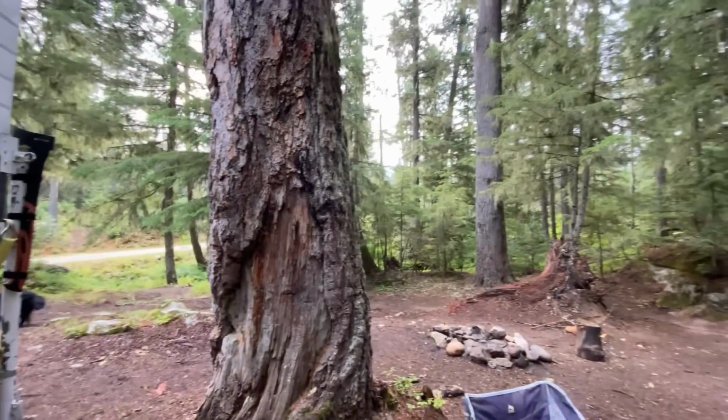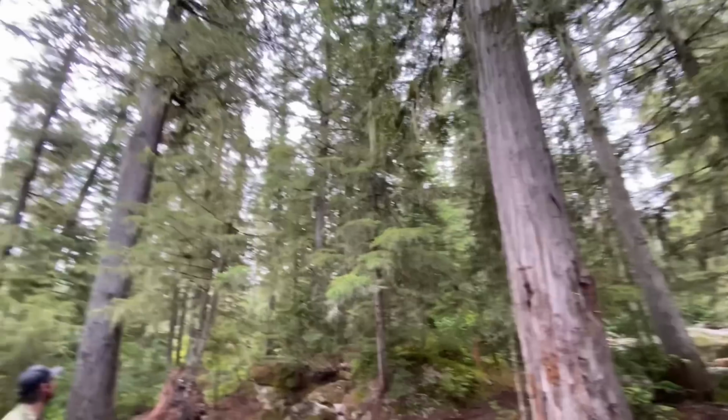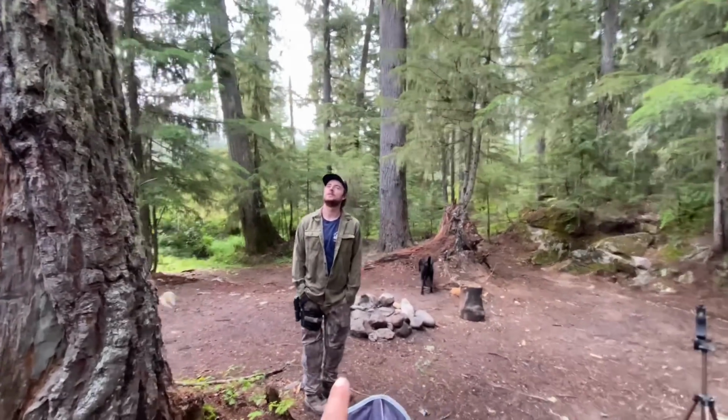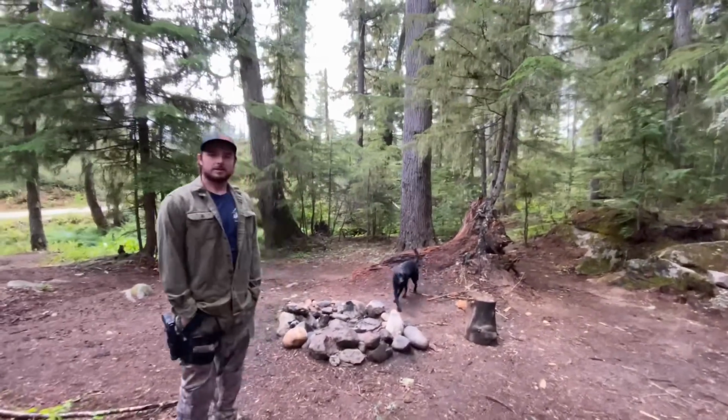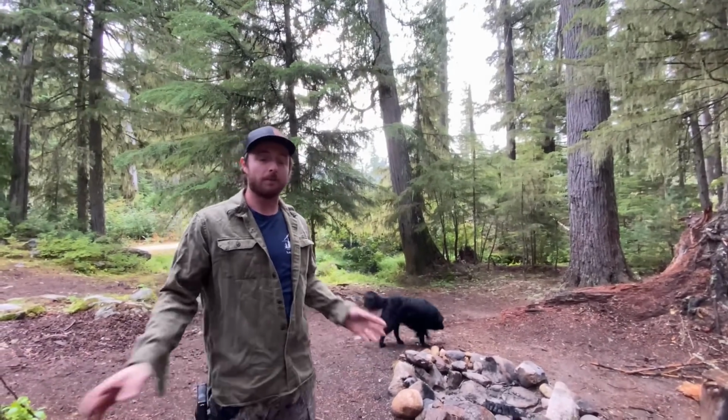All right, you guys, now that breakfast is done, let's go take a walk around this sweet campsite. So when you step out, we are surrounded by nice big trees. Lots of cedars, pine trees, little fire pit here. This is a nice camp spot. This is just a camp spot in the Selkirk Mountains on Forest Service land.